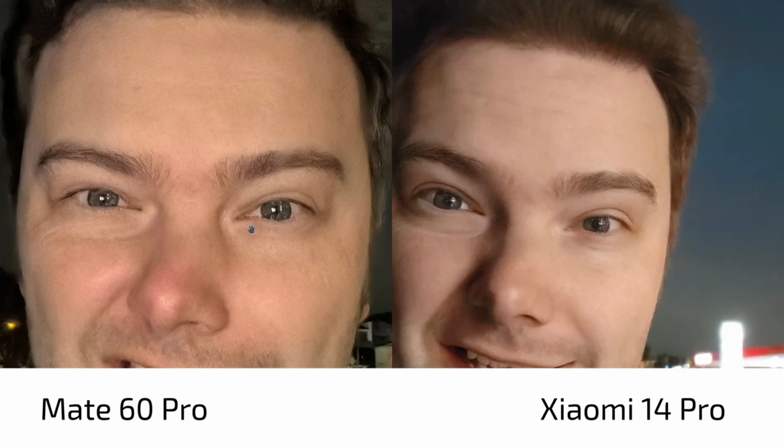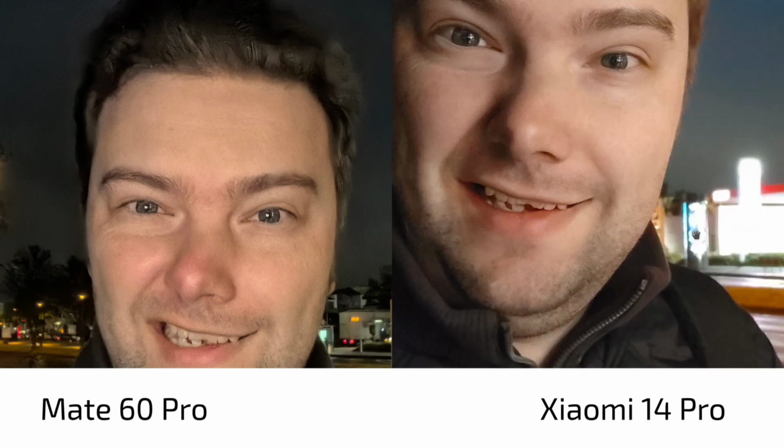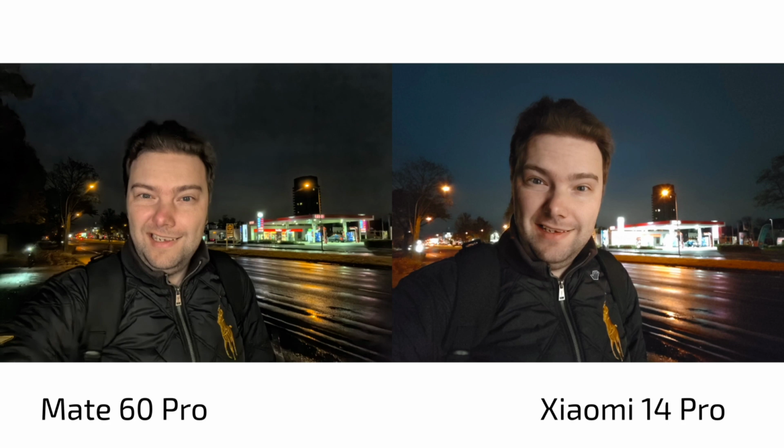More natural. Let's zoom out a little bit so that we have them side by side. Which one would you prefer? I have to say it looks a bit more edited on the Mate 60 Pro, even though I like a little bit more sparkle in my eyes and the reflection on the Mate 60 Pro. I think the Xiaomi 14 Pro is a more natural kind of photo, and yes, there is overexposure there, which we don't have on the Mate 60 Pro. So which one do you prefer? I think the Mate 60 Pro looks like nighttime, whereas the Xiaomi 14 Pro looks like, oh, there's sun coming already. It's like dawn or something like this. So which one do you prefer? I prefer the Xiaomi 14 Pro in this shot.